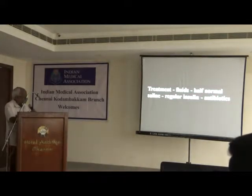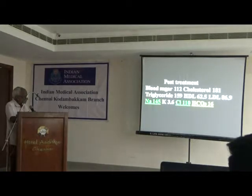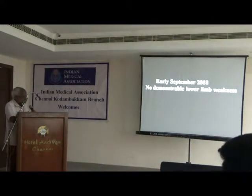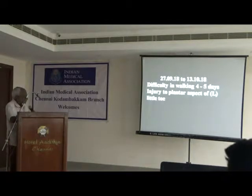Treatment for the diabetic ketoacidosis was 2 liters of normal saline to bring down the hypernatremia, regular insulin, and she made recovery. Post treatment, pressure was 112, sodium came down to 145, chloride 110, still high, bicarbonate was 21.6, perhaps partial correction of the acidosis. Then, early 2018, no demonstrable lower limb weakness. All this time she has been in the hospital under various care of various physicians, sometimes under me, sometimes at the GMs, and sometimes other physicians.